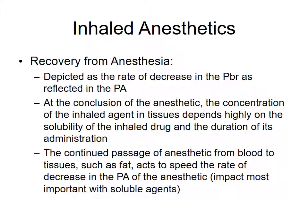Okay. So at the conclusion of the anesthetic, the concentration of the inhaled agent in tissues, we just said it depends on solubility and how long you were giving the anesthesia. So there will be continued passage of anesthesia from the blood to the tissues, such as the fat, that helps to speed the rate of decrease of the alveolar partial pressure. So what that means is, even though you turn the agent off, you have to breathe it out. You have to breathe the agent off to get rid of it. We're saying that, right? But the fat will help you to wake up a little bit sometimes.